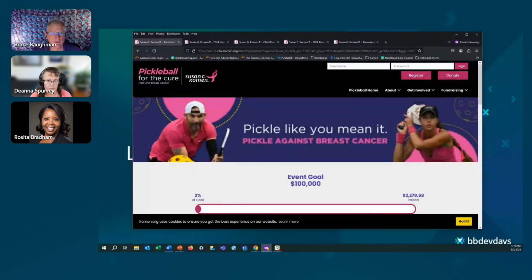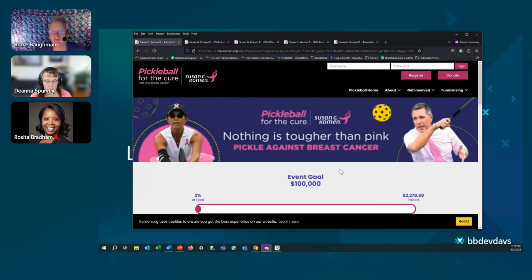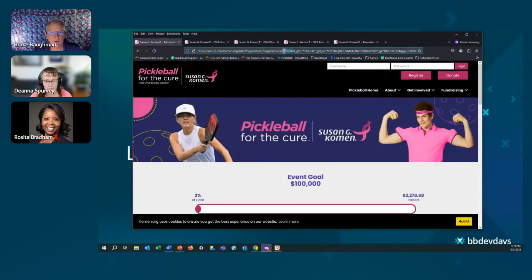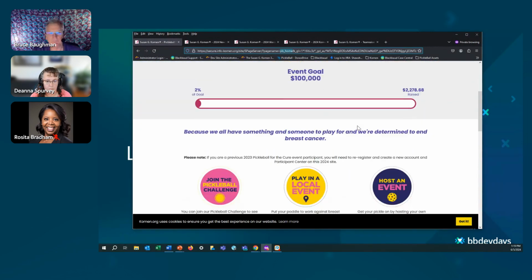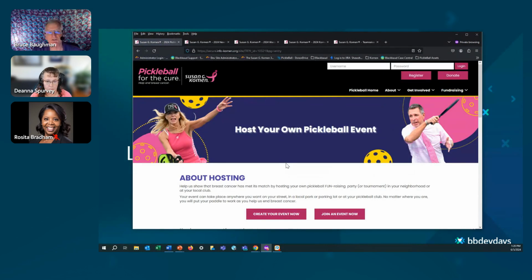And so here is our pickleball for the cure. And this is where we actually leveraged the template into a blueprint child series. So in this one, you can see in the URL, we actually have a page builder landing page. And from within this one, and this event just launched, there's actually a number of TeamRaisers within this. The Pickleball Challenge is a standalone event, but the hosting event is actually a child event of the blueprint. And so this is the actual TeamRaiser.